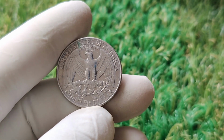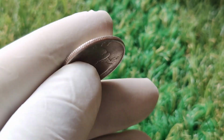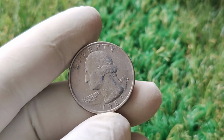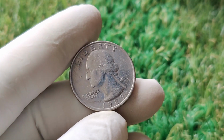If you happen to find a 1989 P Washington quarter in mint state 65 or higher, you're looking at a coin worth between $10 and $25. It may not be a fortune, but it's a solid return on a coin you might have gotten as change at the grocery store. But it doesn't stop there.